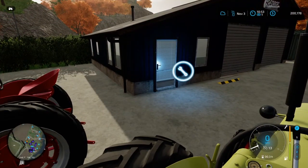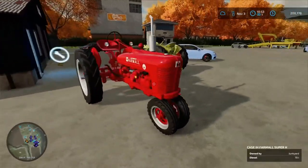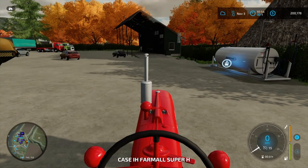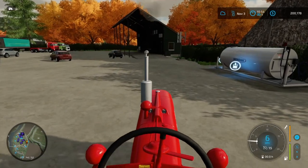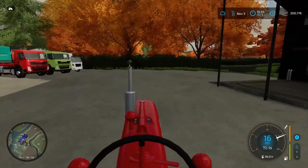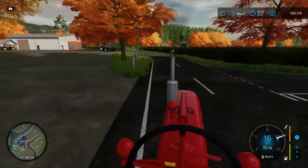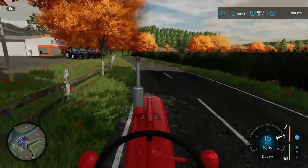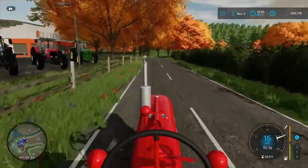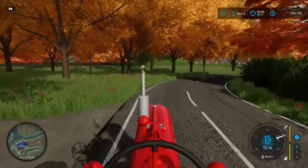Out the Z-Tor for the McCormick, which I think is a much cooler tractor. Not as rare, slightly older, but I just love the International tractors. Like the 1455 I had on the previous farm, still probably one of, if not my favorite tractor of all time, just because of how useful it was. But now that we're getting this, it's pretty cool.